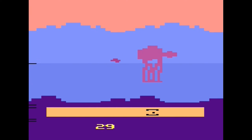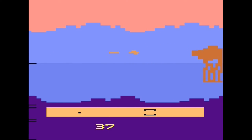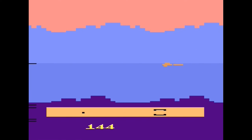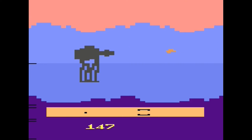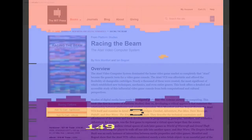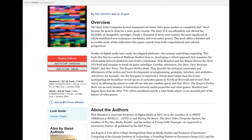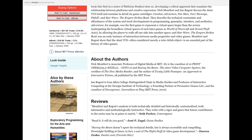Overall, I learned a lot from Racing the Beam, and I'm glad I read it. The book has been out for over 7 years now, and I wish I had discovered it sooner. It has a dry tone and reads a lot like a college textbook, in that it covered technical topics and had a teacher-slash-student vibe. I don't think anyone ever imagined the Atari VCS/2600 would have ever had the long-term success that it has had. Were it not for the discoveries, innovations, and breakthroughs by the early programmers and written about in this book, that may never have happened.